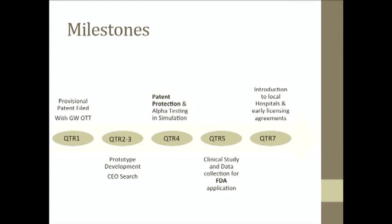So SonoStik, we plan to drive our growth through milestones. We've already accomplished our first milestones in the first quarter. We have provisional patents filed with the Office of Technology Transfer. Brian Koblis has helped us out quite a bit with that. Everything that we have here has those provisional patents.